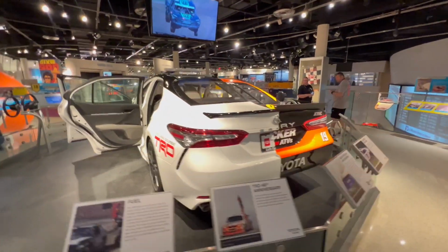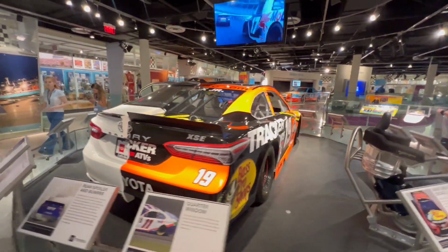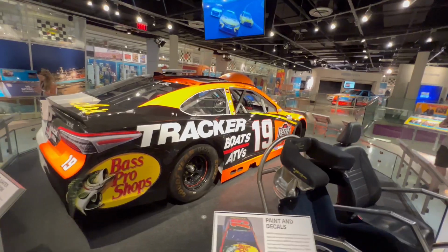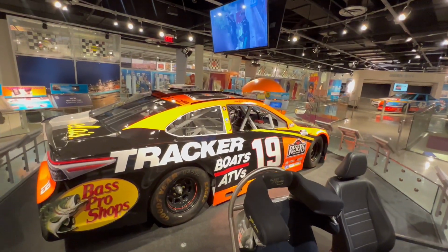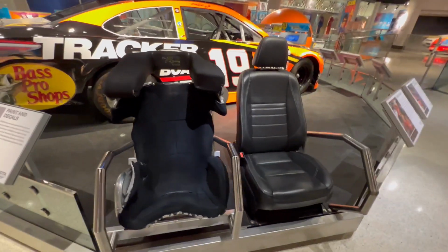And then as we walk around, there's a split down the center, and it turns into the NASCAR version of the stock car. Same thing, a comparison of seats.